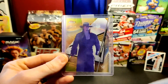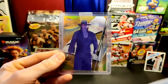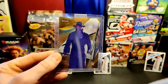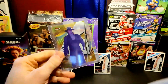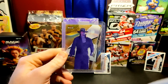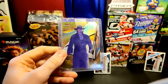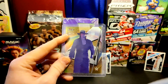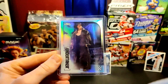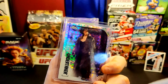Topps Finest 2020 Undertaker Gold Refractor out of 50. Iconic shot towards the end of his career. I love the Finest background. Again, it reminds me of Panini Prism, with just a design in the background and then the player, or in this case, character picture. Once again, always looking for serial numbered cards. Rarity, scarcity matters. More Undertaker, just a base refractor, pretty good condition. Oh, I forgot, there's an X-Fractor on the back.